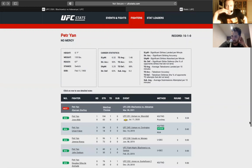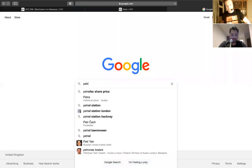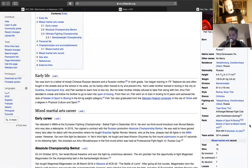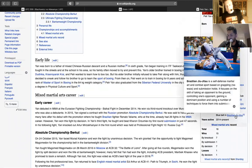I think physically he's just very strong. But he's not a master of sport in Sambo. He's a master of sport in boxing and a master of sport in something else. I can't remember. But it's definitely not Sambo or anything like that. I don't know how it goes on the ground, to be honest. So master of sport in boxing, master of sport in mixed martial arts, and blue belt in Brazilian Jiu-Jitsu.